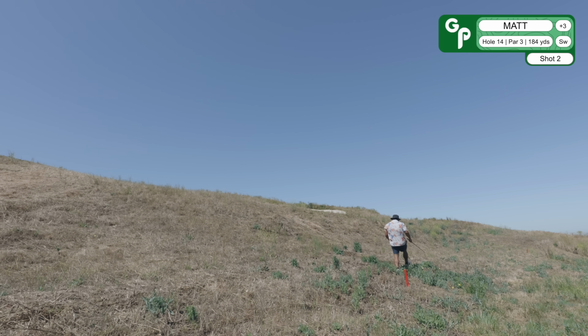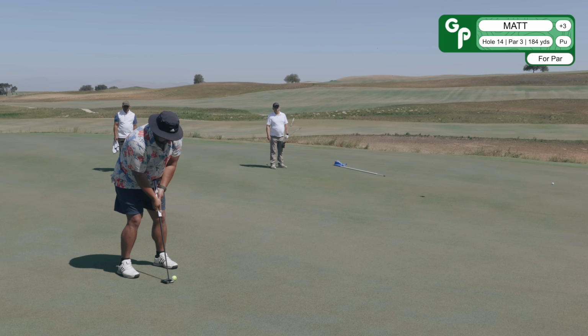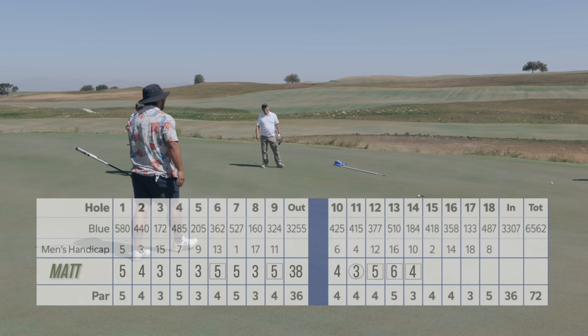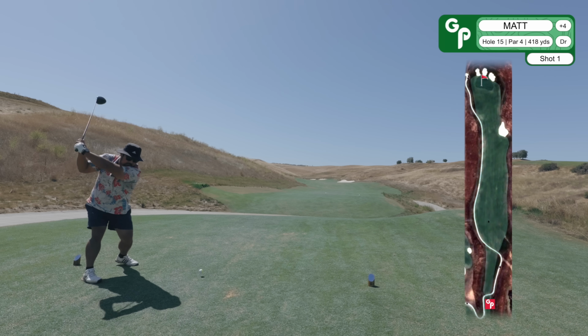Heads up, guys. Luckily, I was able to find my ball, and we're able to get out of the hazard and chip onto the green. And here is the long one here to save my par. It looked good until it wasn't. And like I said, I keep leaking strokes, but we're still on track for a career round.